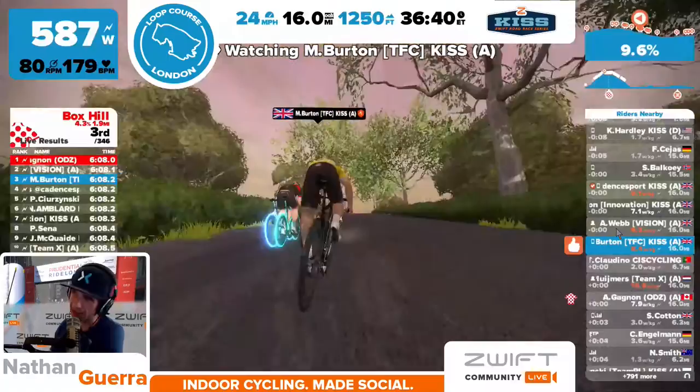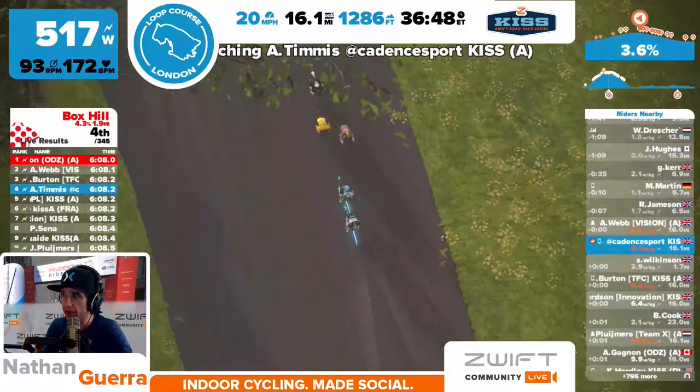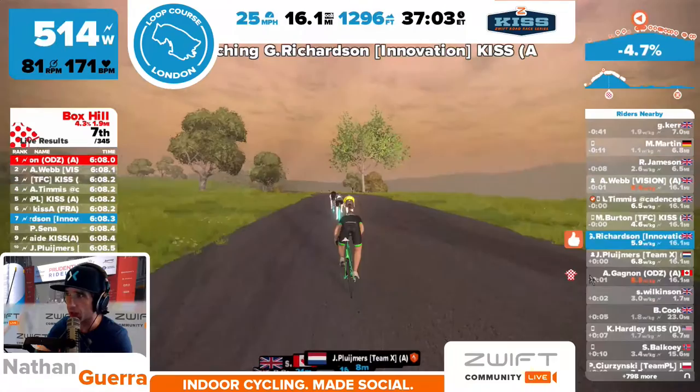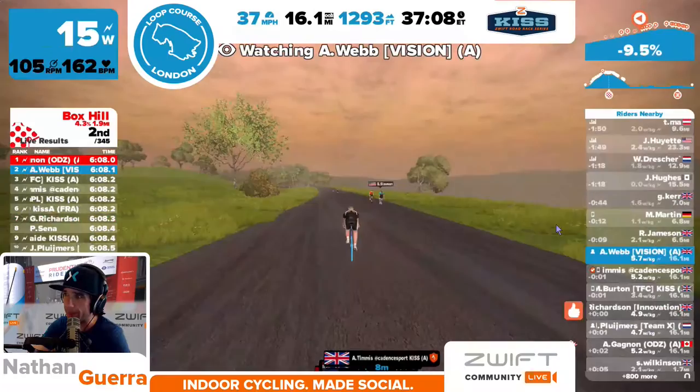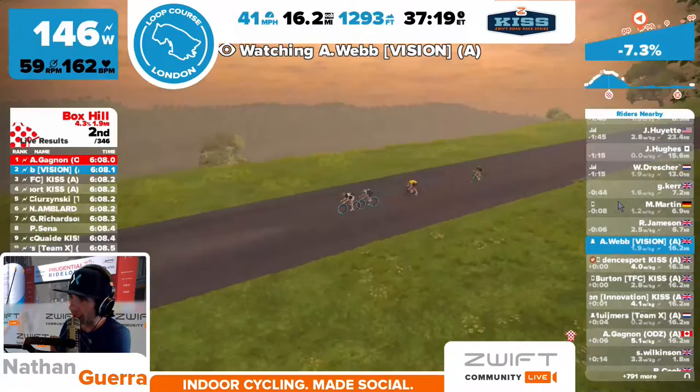Making sure Sierzynski doesn't get back on terms. Definitely with these huge watts per kilogram. Look at those orange numbers. Keynes is leading it out. Webb following right along with him, it looks like. Now it looks like TFC with Burton able to follow the wheels, but we do see Innovation with Richardson unable to go with it. Maybe now one last kick to grab a wheel, but now fading one more time. Continuance from Webb now is breaking things apart as you're seeing this train of riders starting to get derailed. Kane's just barely coming back to Webb's wheel. There we go.